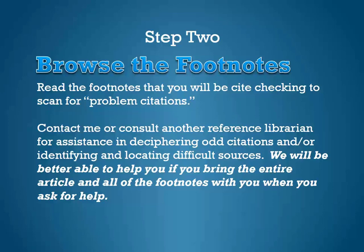This problem comes up more often than not when you're site checking an article with a lot of foreign sources. So that's why I advise you to find these problem footnotes early. Contact me or any other reference librarian if you need help identifying and finding the source. Again, just make sure that you bring us the whole article because often the source is described in the text or in another footnote. So we can help you better if we have the entire article and all the footnotes.